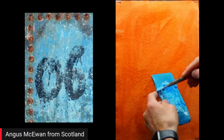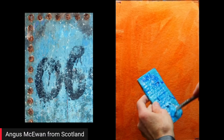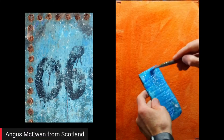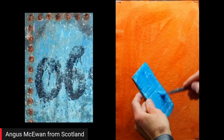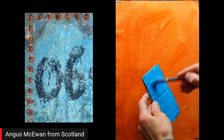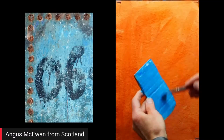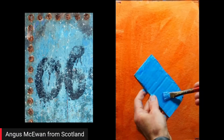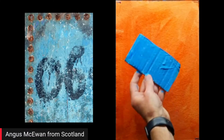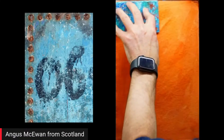I wanted to show you my palette, but we couldn't do this because of the limitations of the broadband at the moment. So unfortunately, I'm having to do it this way, but that's okay. We can still see, hopefully, the mixing. And I mixed that fairly thoroughly on the piece of cardboard. Make sure there's lots of paint on there. And what I'm going to do is I'm going to print.